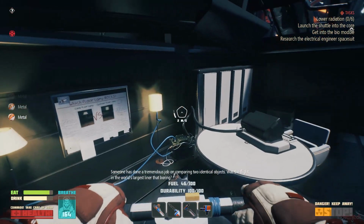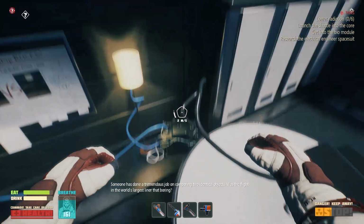Someone has done a tremendous job on comparing two identical objects. Was the flight of the world's largest liner that boring?